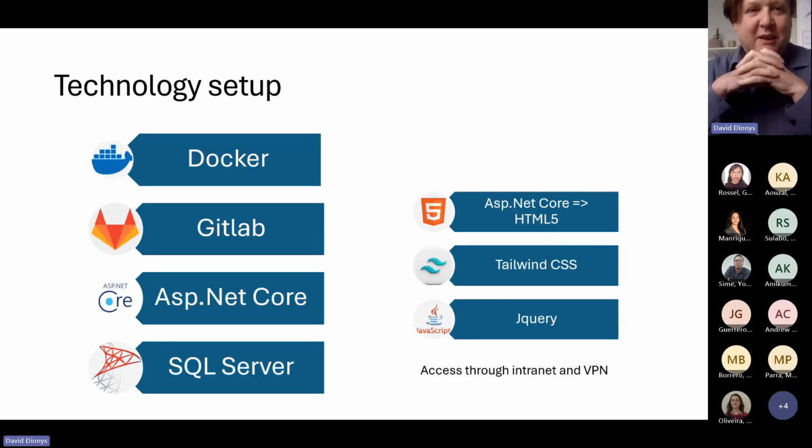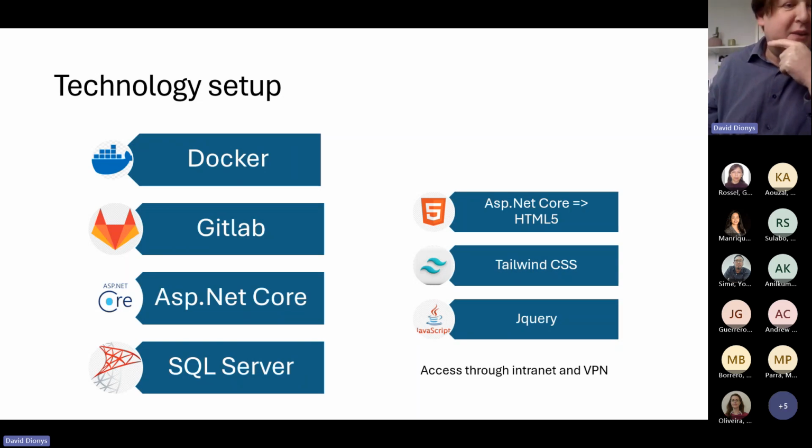Then a quick word about the technology setup. It's not very different from what GGCE is doing actually. We have a database, in this case running on SQL Server. And we use Microsoft technology, ASP.NET Core Platform, which is published on GitLab, and from GitLab we have an automatic deployment pipeline to Docker. The pages themselves, of course, are like any web page, so to say, any visual browser page made up of HTML5 in a Razor page format because it's the ASP.NET Core platform. Our graphics are run by Tailwind because I like their styling method. And we make our pages dynamic by using jQuery and regular JavaScript as well. So it's accessed through our KU Leuven intranet. If we're outside, we can reach it through a VPN.